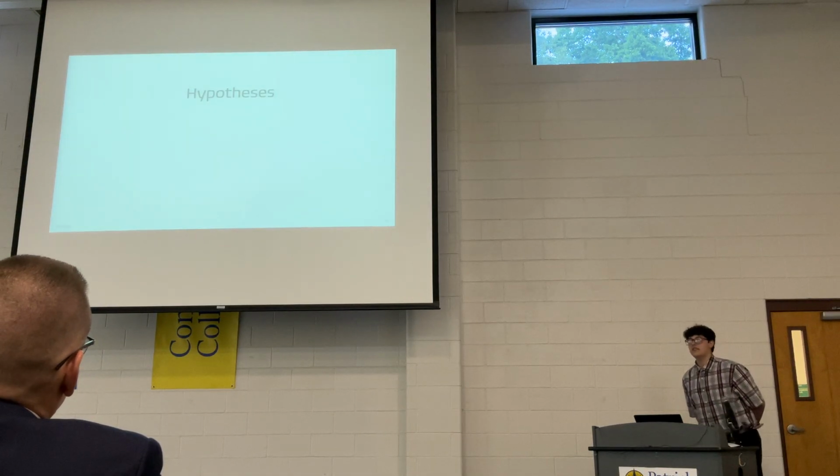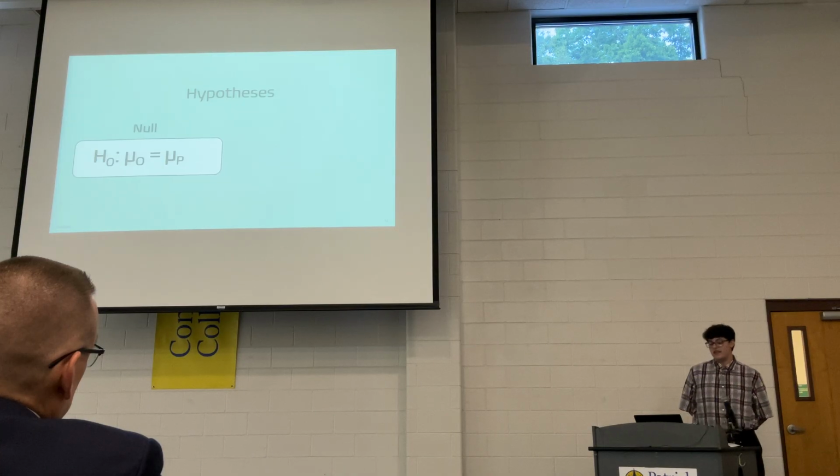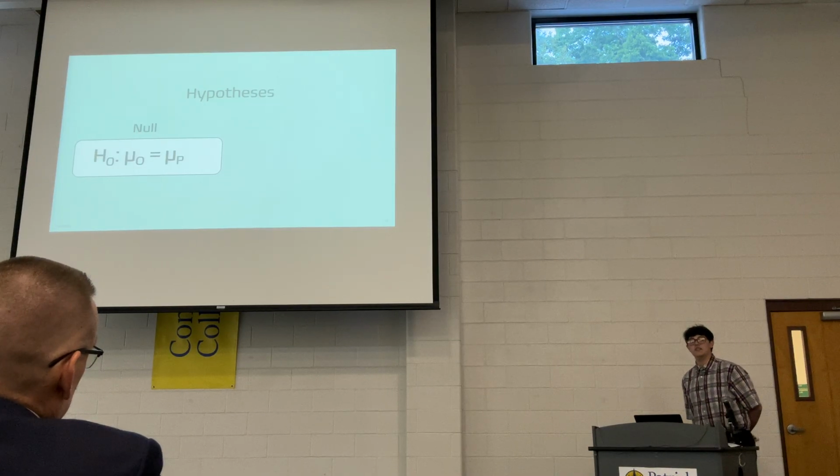My null hypothesis was that the average amount of sound heard after traveling through oak would be the same as the average amount of sound heard after traveling through poplar. This is the hypothesis that I am trying to reject and that I do not believe.